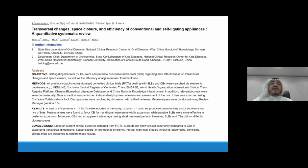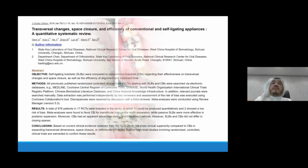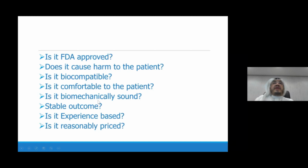And it's biocompatible, and this is a fixed appliance. Let's see these features here. Is it biomechanically sound? Yes, it is, with some limitations in rotation control, but the companies are working on it. But you can overcome that with several other methods. And if you do not expand that much, you can have a stable outcome. And I think it's a fantastic appliance since it solves a problem for you in your practice.